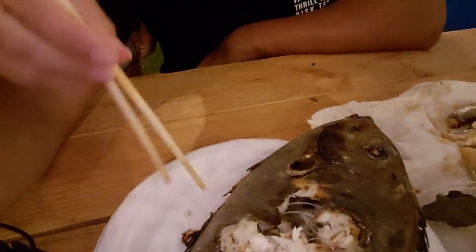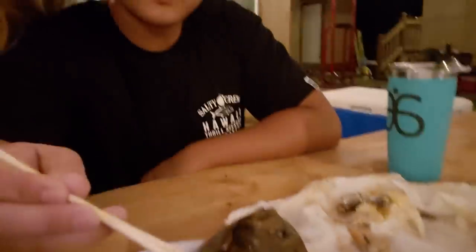I'm gonna try this fish for the first time. Just all the white meat right there. Dip it in the sauce. Is it good? Mm-hmm. You like it? Mm-hmm. Because it has more of like a seaweed taste, because that's what they eat. Seaweed.